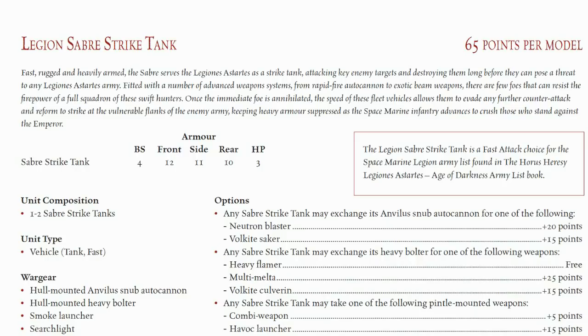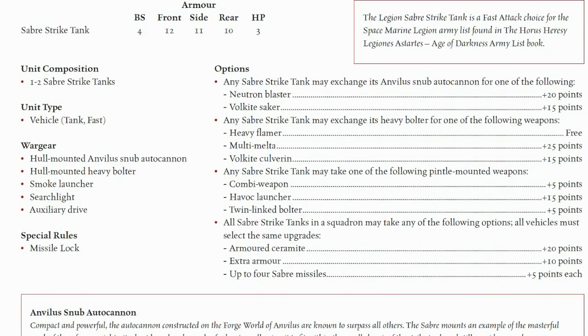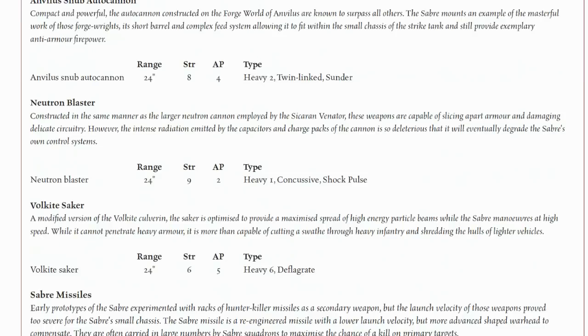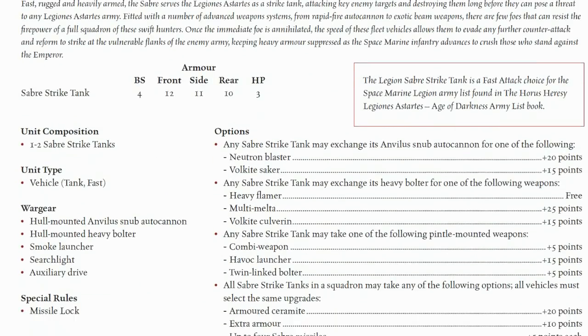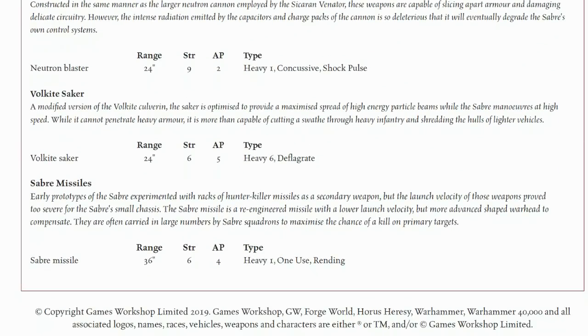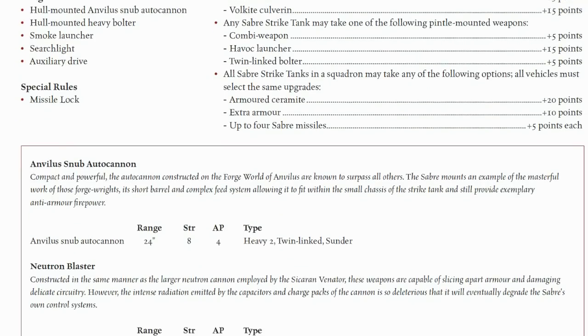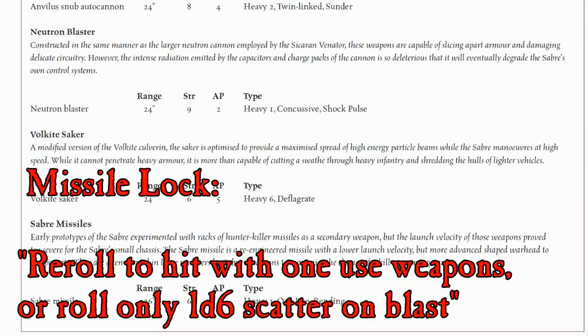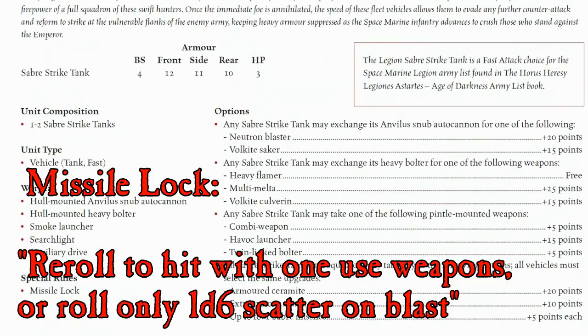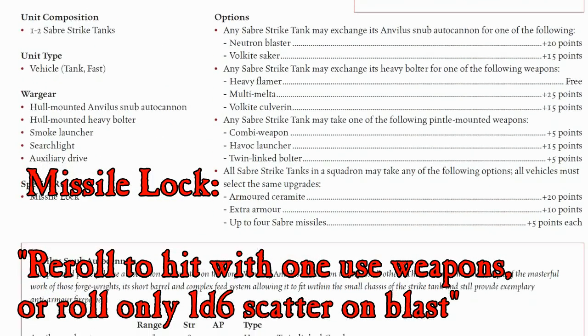So, 65 points armed with what it is, not bad. It's armed with the hull-mounted Anvil Snub Autocannon, the hull-mounted Heavy Bolter, Smoke Launcher, Searchlight, Auxiliary Drive, and has the Missile Lock special rule. Well, let's look at the actual stats of the weapons, because I don't see Missile Lock anywhere. Maybe it's a special rule from the core rulebook I don't know about? I don't ever remember Missile Lock being a rule. But it's in here. Apparently that's a thing.